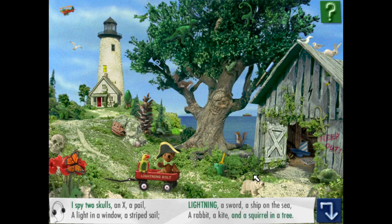Have we seen that bear before? A squirrel in a tree. Not very well put together. Light in a window. I see you. A light in a window. A striped sail. Ship all the way back there. A ship on the sea. An X. Oh, there. An X.